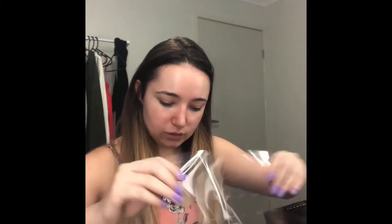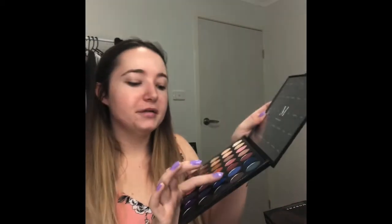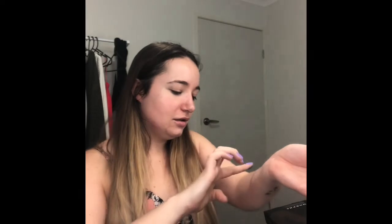Okay, so what shade? I'm gonna try that one first. We're gonna do it. Oh my god, that is gorgeous. Look at that color. And then I'm gonna just try that purple one that's very similar, but obviously purple. Oh my god. So that's it on my arm. I'm gonna probably put it on my hand, I think, that way I can show you better.